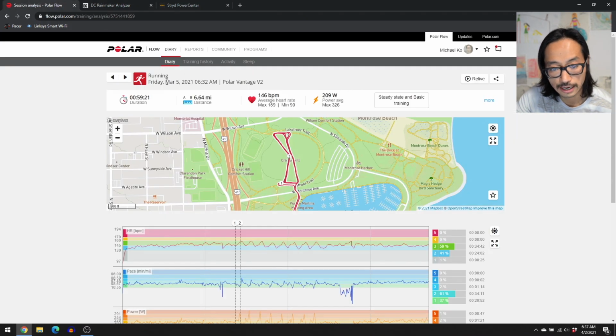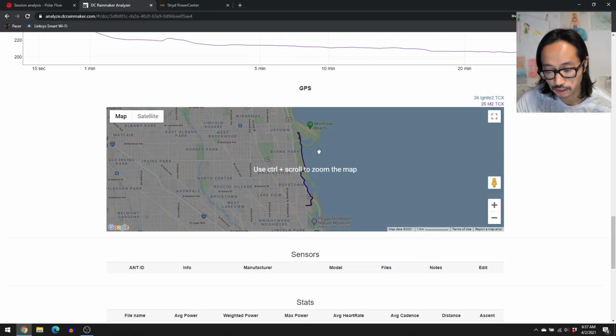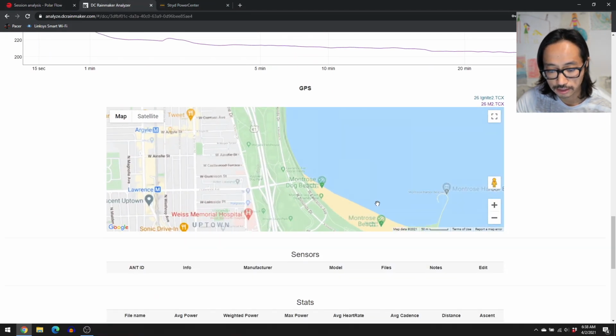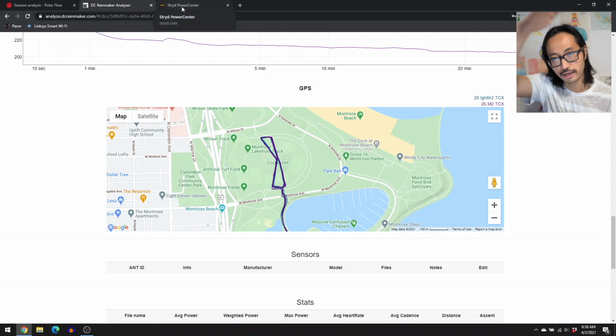If we go over to my Stryd, I did the same or a similar type of workout with the Vantage V, which has a barometric altimeter on it. So it's detecting what my altitude changes are, not extrapolating them from GPS. This is kind of the same area, and I can show you the GPS tracing on this map. It's the same thing. There's a loop, I kind of do a figure 8. No, I guess it's more like an hourglass.